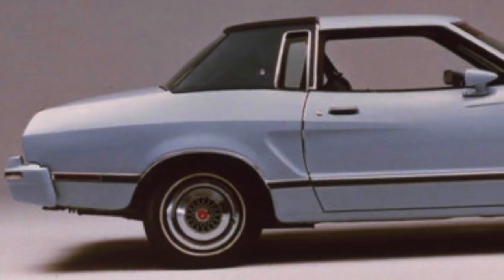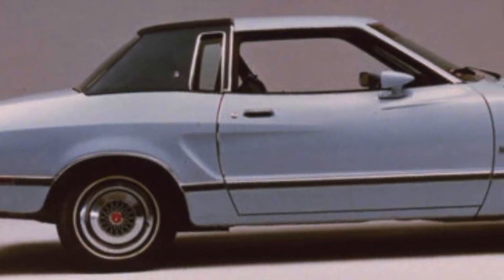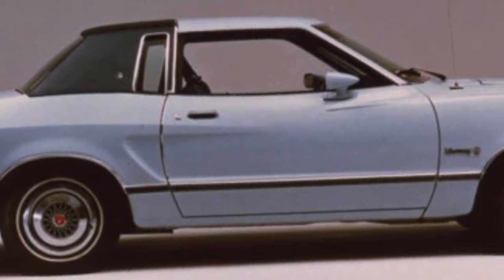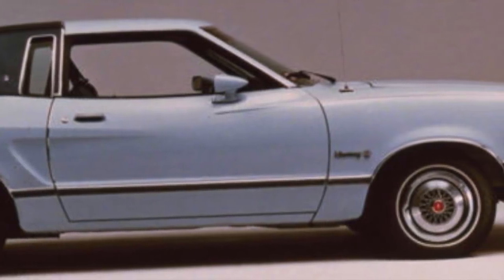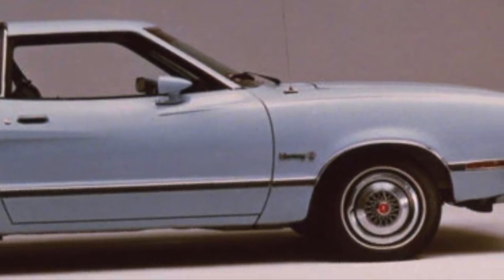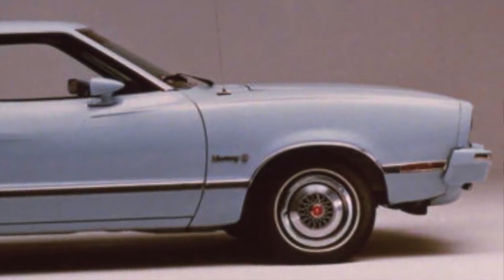What do you do to celebrate the 11th production year of the successful Mustang? If you are Ford, the answer was simple. Downsize it and turn it into a sporty, fuel-efficient compact car. For most Mustang performance fans, what Ford gave them for 1974 was a massive letdown.